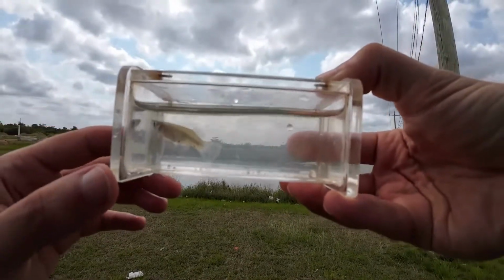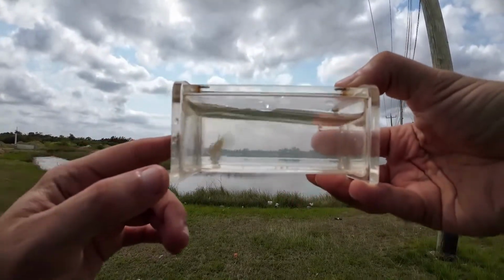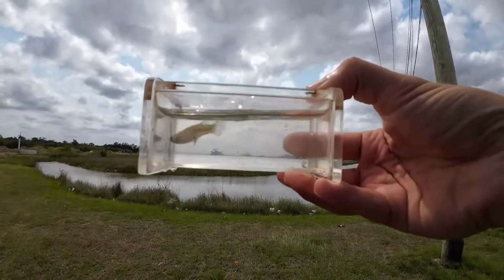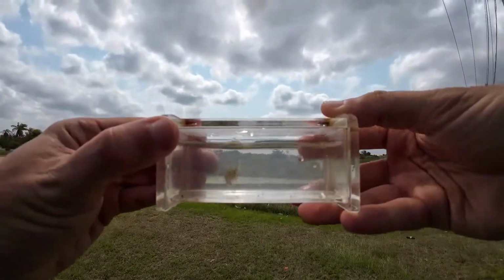Wouldn't even mind catching more of these guys. Maybe even a larger one, just so I could be like triple sure. And then maybe there's some other fish in there that we can catch as well. But awesome little stop on the side of the road. Let's get this guy back, and let's try to fish for a few more minutes here.